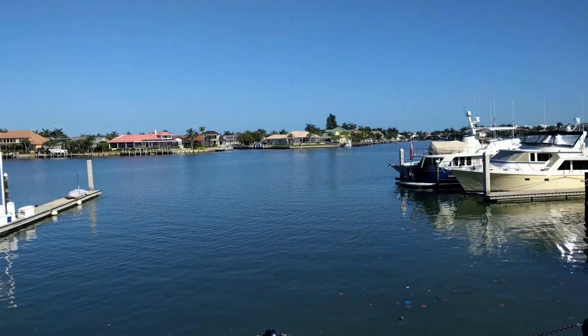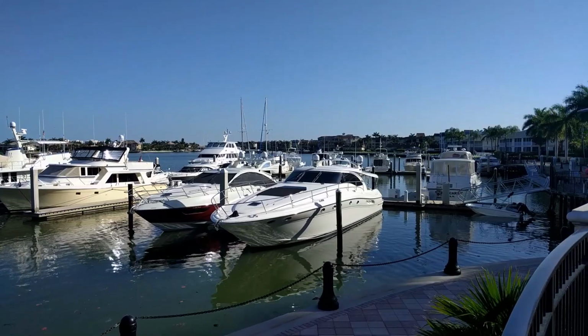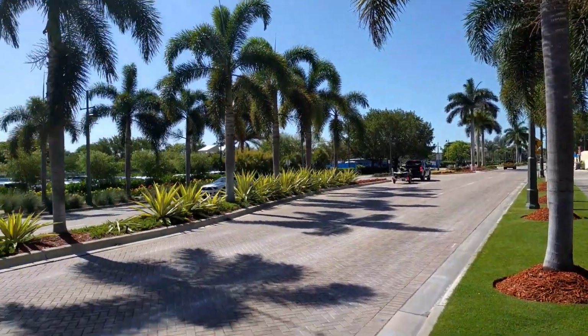Marco Island isn't very walkable, especially in the Florida heat, so having a car to get around to the stores and restaurants is a huge help. I actually ended up renting one when I realized how spread out everything was.